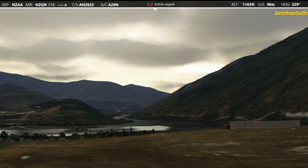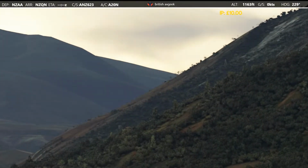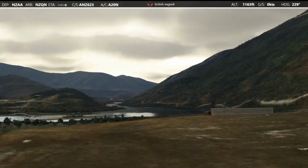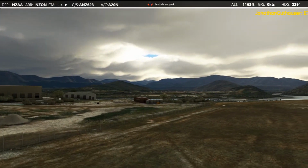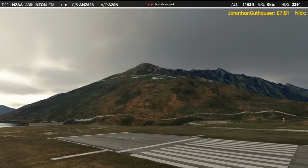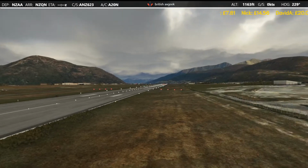I'm pleased with that landing, I've got to say. If you've not seen the iniBuilds Queenstown scenery, do let me know and I can give you guys a bit of a tour once Michael's down. It does include all of the terrain around us as well, the landscape that you can see all of here, off down the valleys. It does look quite spectacular.